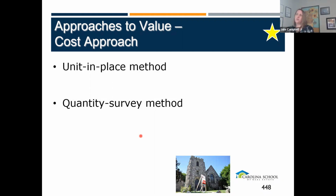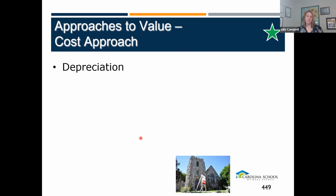When the appraiser is putting a price on the structure, remember, we're still pricing the structure, reproduction cost, replacement cost. Something else they have to consider is depreciation. The land does not depreciate, but the structure does. And depreciation is just the loss in value for any reason. Structures lose value over time. Structures depreciate over time.